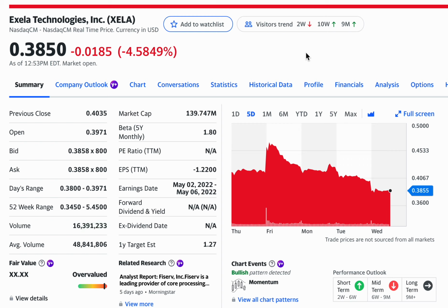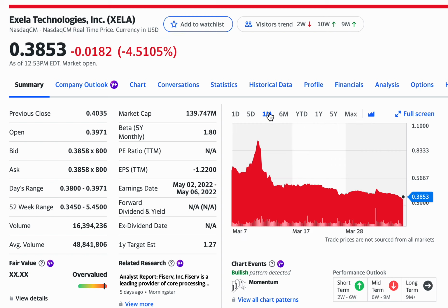If we look at the monthly, you can see how the stock rose about March 7th, March 8th. It rose all the way up to about 93 cents, almost $1. And then from there, it has slid down, all of this just within the space of about 30 days. Volume so far is 16 million shares that have exchanged hands, and the average volume is 48 million shares on a daily basis.